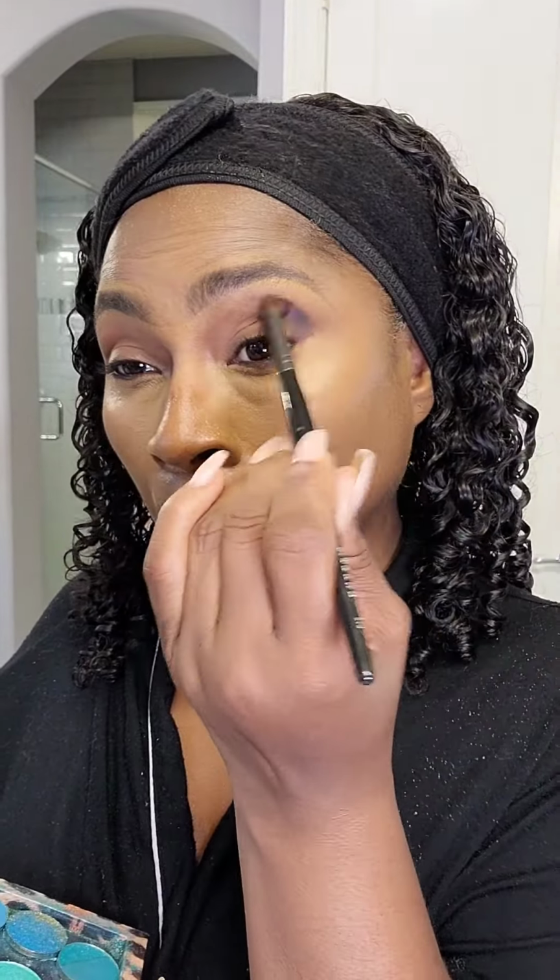Now, the transition color that I use probably on every makeup look is my bronzer by Fenty in Mocha Mami. This is my everyday eyeshadow look, literally every single day. Now, today I'm going to blend it down because I want to add some colors on top of it. Now, because I'm filming today, I'm going to pull for a bold color. We're going to do deep purple, and then I'm going to also glam it up.